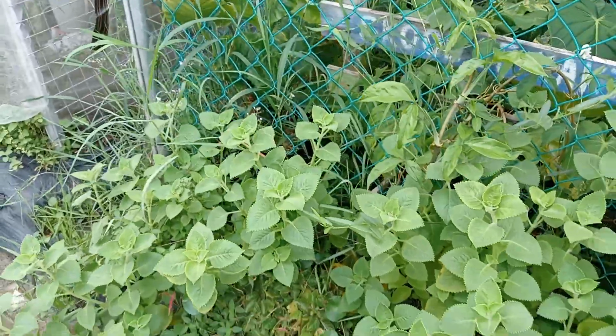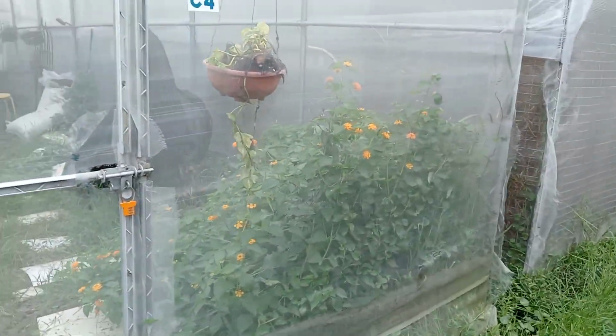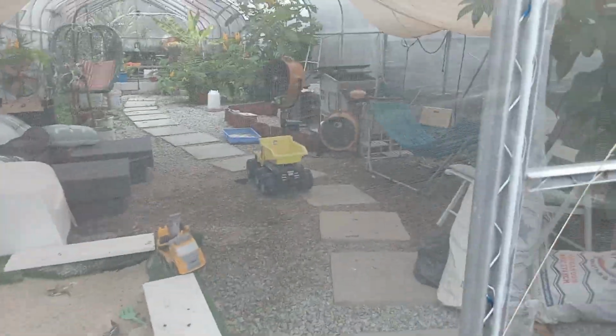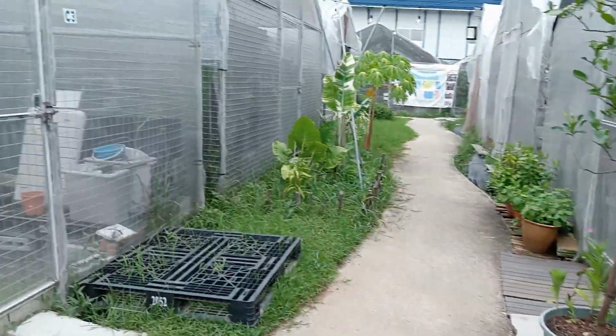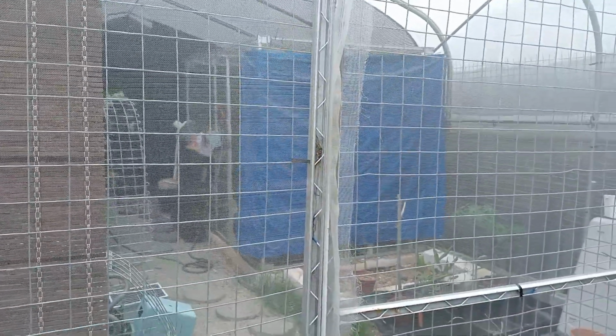Wow. Indian borage. Another mess. This is marigold, right? Playground. Haha. So cute. Chicken. I saw chicken in the cage, the aviary.